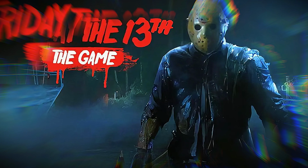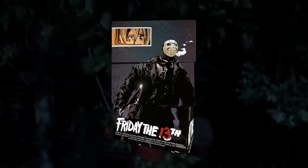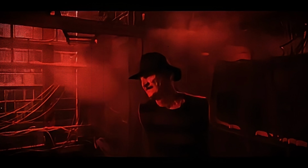Its design has been adapted into various forms of media, including video games and comic books, showcasing its versatility and enduring appeal. The widespread adoption underscores the mask's significance not just as a character prop, but as a cultural artifact. The mask also influenced other horror franchises. Jason's hockey mask set a precedent for character design in horror cinema.